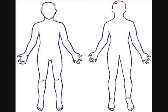And that's also how I got a scar on the top of my head. I got them both at the same time. They wanted to do a biopsy on both things.